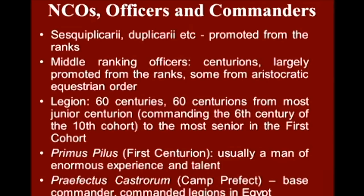The highest level for a centurion was the first centurion in a legion, very experienced, and he would be given the status of an equestrian, a junior aristocrat, which meant that he also had wealth equivalent to 400,000 sesterces. A legionary is getting 900 sesterces a year. Once you become the first centurion of a legion, your wealth is dramatically increased. You become a person of some considerable significance, not just militarily, but socially as well.